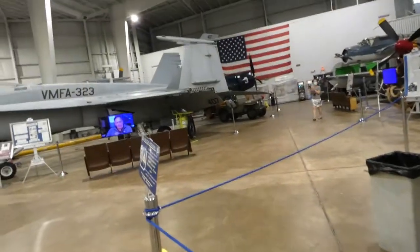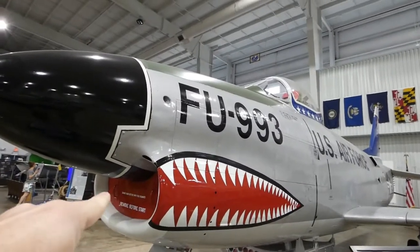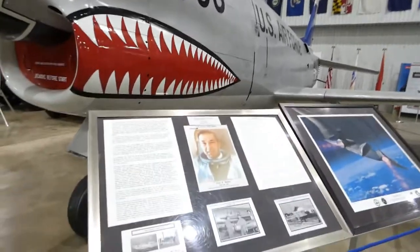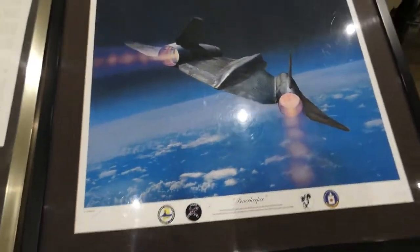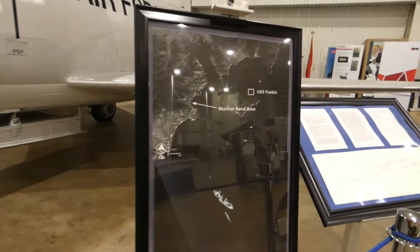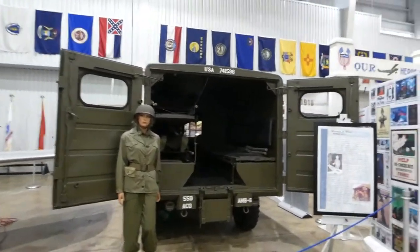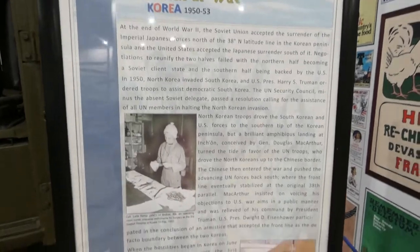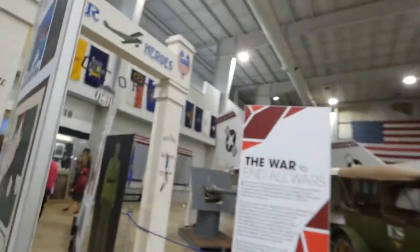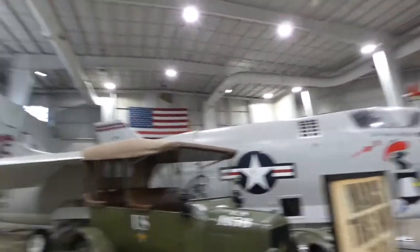Hold on, baby. Let daddy look real quick, okay? Walk around with me, baby. Look at that. They made it a little like a shark looking. Make it mean looking, huh? That is cool. Yeah. I'm getting it on camera right now.